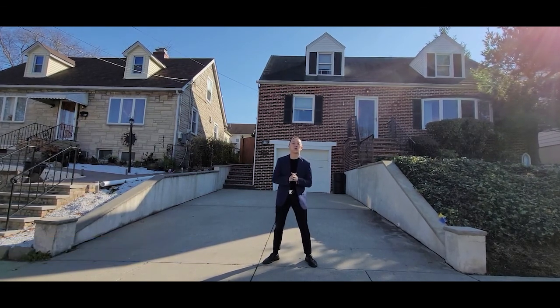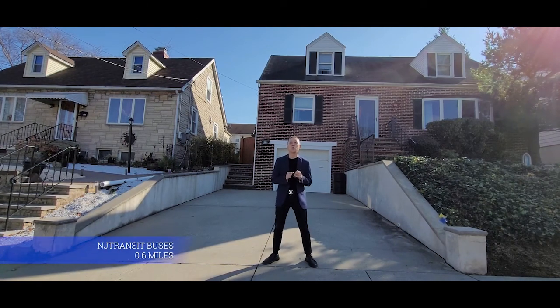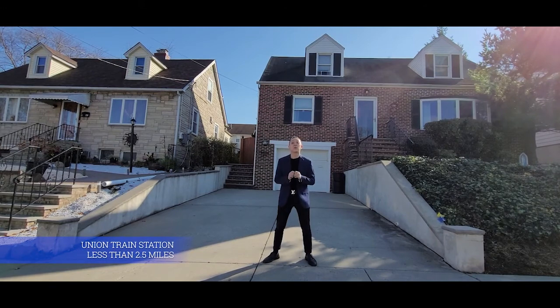This home is actually located within close distance to Union Downtown Center, which is full of shops, supermarkets, coffee shops, and so much more. You do not want to miss this home. It is also a commuter's dream with easy accessibility to New York City with both the bus and a train which goes directly to Midtown. So come and check out this amazing home. You do not want to miss out on this. Let's go.